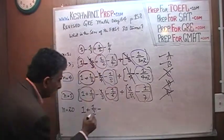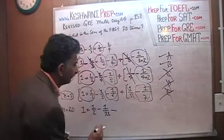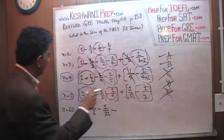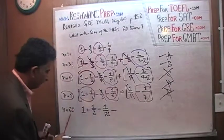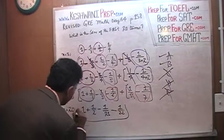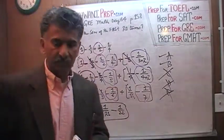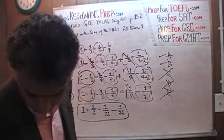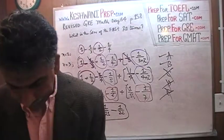So when it is 20, it's got to be negative 1/21, minus, when it is 3, over here we get 1 over 5. When it is 4, it is 1 over 6. When it is 5, it is 1 over 7. So when it is 20, it's got to be 1 over 22. Voila, this is our answer. Everything else in between is going to drop out. You can keep on going until the 20th, but that will be a sheer waste of time. That's it. We are done.